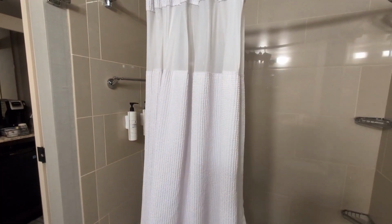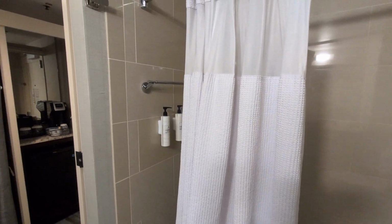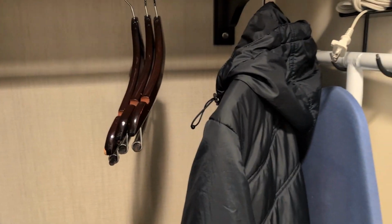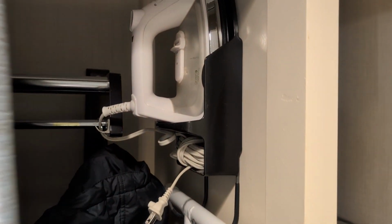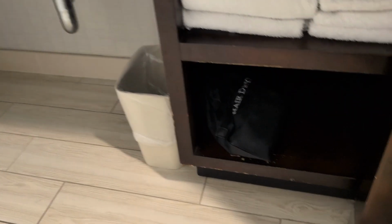Curtain looks like it's a different color for real. I don't know if that's white, but maybe it is white. But come out, and then this is the first time I've seen this for real. We have a curtain for the closet. Safe in there. Iron. And let's check to see if we have a hair dryer. Hair dryer's down there.